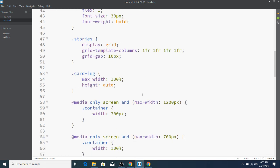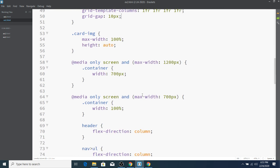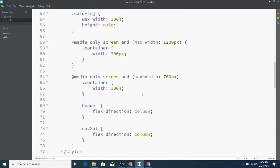Okay. So for anybody who wants to double check your code, I'll just keep this up here.